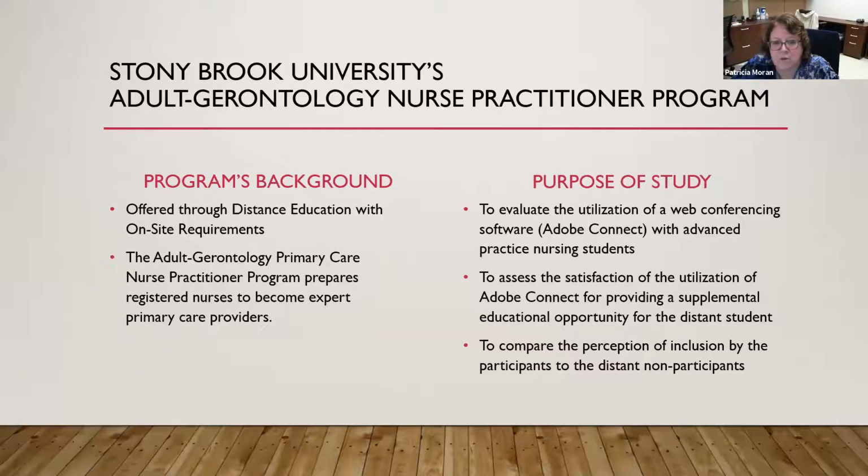Just looking at Stony Brook University's adult gerontology nurse practitioner program, just our background. At that point, we were a hybrid program. We offered distance education, but there were some on-site requirements, so the students were required to come on site. We also had a few students who would come to class on Mondays, our on-site students, but there were very few, I'd say 15 students at most. The majority were distant.